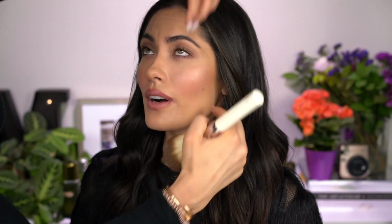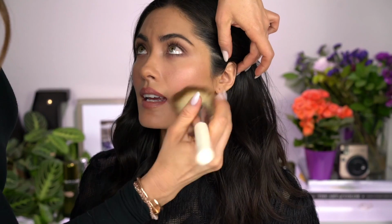This is also a really good reason to keep it light. It's really hard to touch up layers and layers of makeup. Wow, and they look like wow. I would never dare to think to put more moisturizer on, that's crazy.